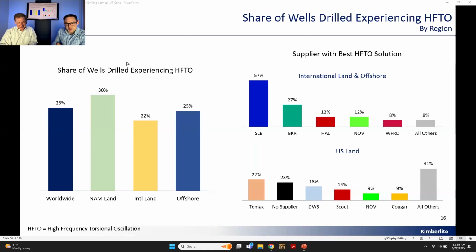Share of wells experiencing HFTO, you can see on a global basis, it's about a quarter of the wells. Significant component, more in North America than international land and offshore. So this is going to start to play more and more of a role going forward as we see people challenging with vibration more and more, pushing the boundaries. What's interesting is there is a range of suppliers available to offer a solution. Whether or not they have the perfect solution yet is a question.